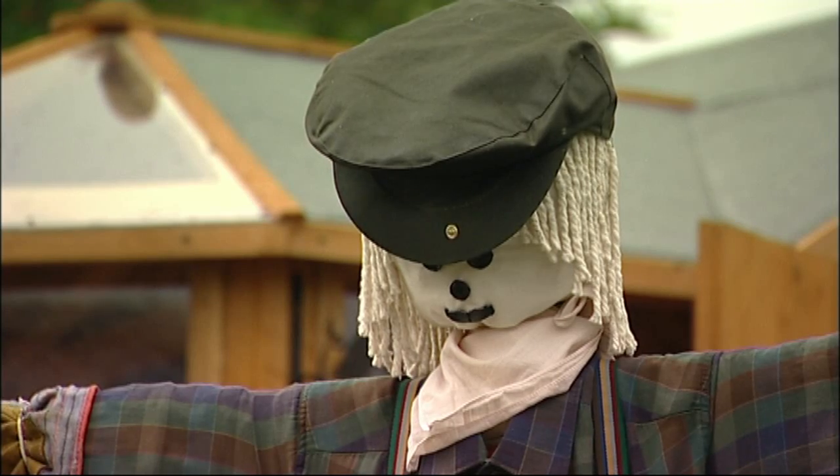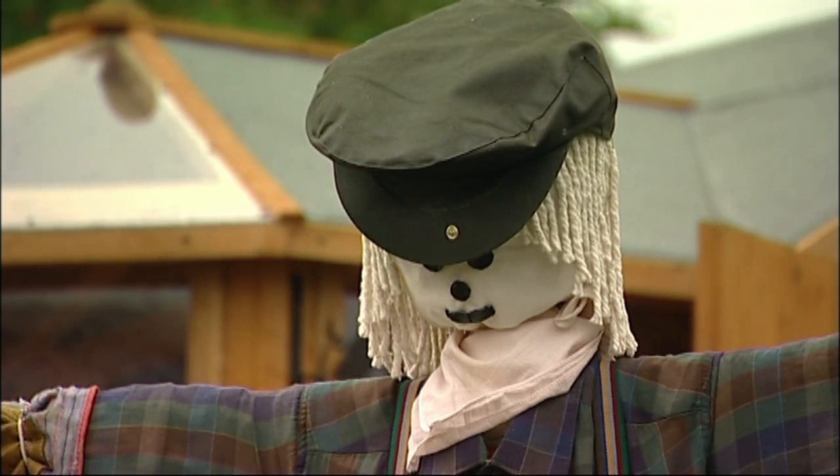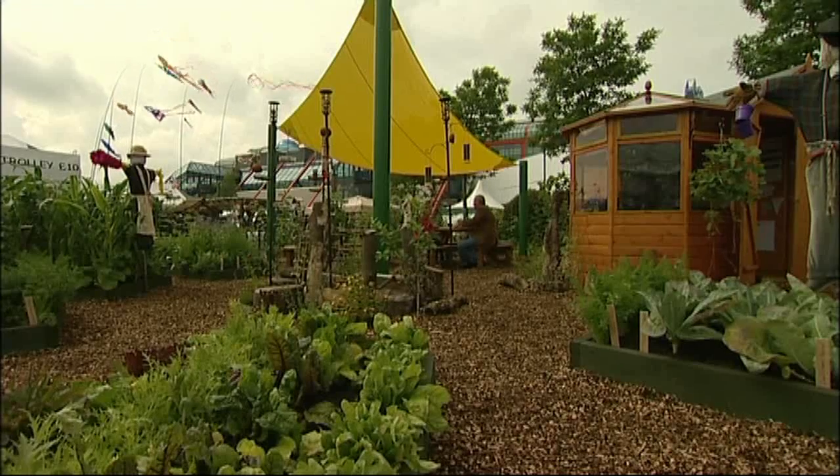The children have worked hard. The scarecrows that we have here are all made by Margaret and the children at the school, and they are all superbly made. And so the enthusiasm there in the school is brilliant. This is what we're about, is making a difference to children's lives through gardening. And that's really what we're about.